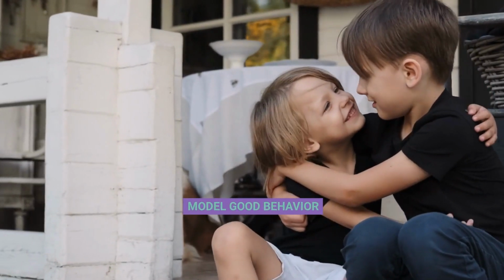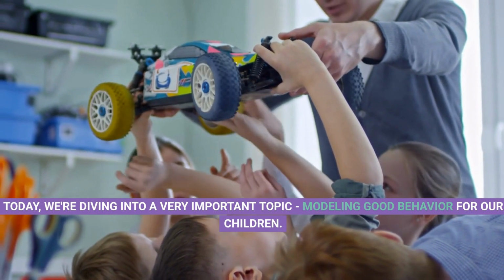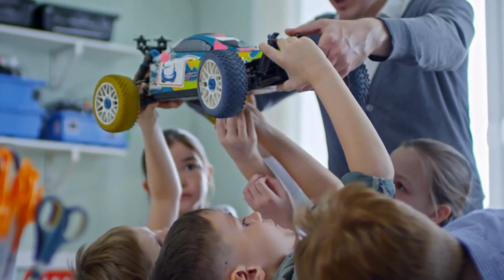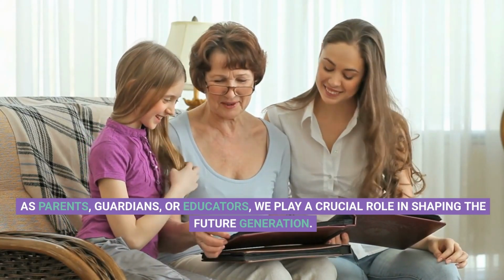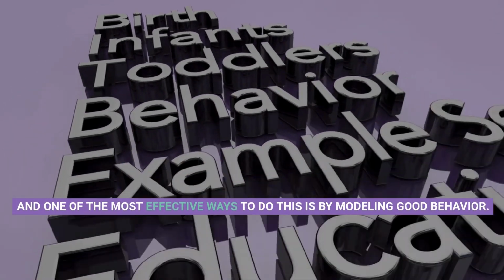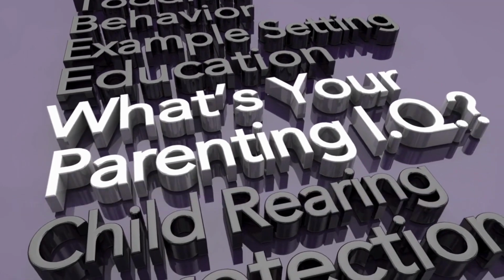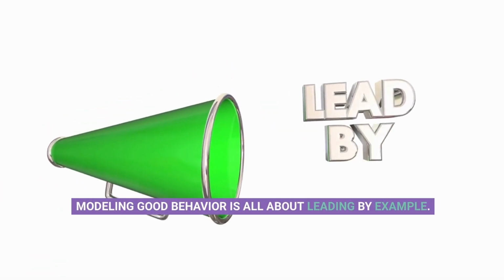1. Model good behaviour. Today, we're diving into a very important topic, modelling good behaviour for our children. As parents, guardians, or educators, we play a crucial role in shaping the future generation, and one of the most effective ways to do this is by modelling good behaviour. So let's get started. Modelling good behaviour is all about leading by example.